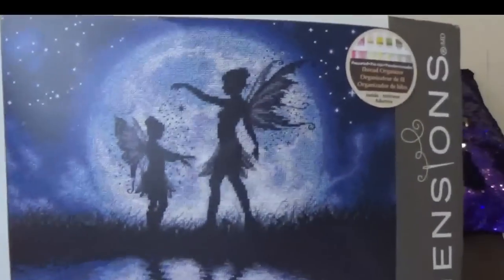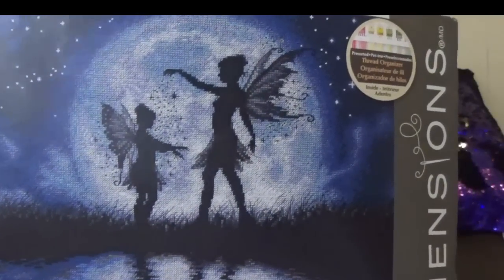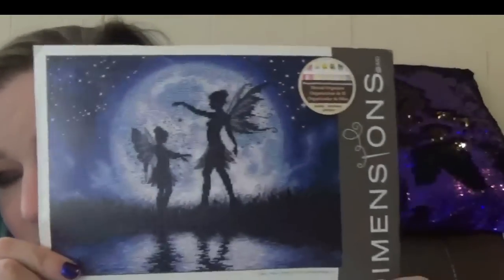This one is one my son started, and this is probably going into the UFO pile because it's given me nothing but headaches. But it's a Dimensions Fairy. And I know I can get this designer on Heaven and Earth Designs. Even this exact picture, but much more detailed. But this one's just given me fits from the start. First I started with the moon, and I miscounted. So I have to rip all that out. And then I went and restarted over in the corner, and I've messed up. So it's in the naughty pile. And it might just stay there. We'll figure that out later.